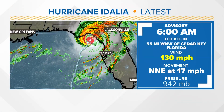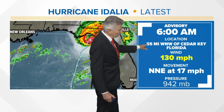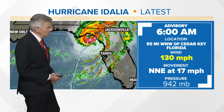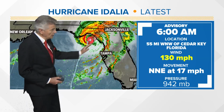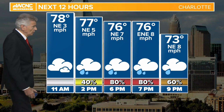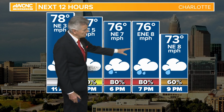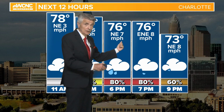This is the 6 a.m. advisory. Winds 130 miles per hour, about 55 miles west-northwest of Cedar Key, Florida, or about 90 miles south of Tallahassee, moving north-northeast at 17 miles per hour. It has made that turn, moving off to the northeast. We'll track across northern Florida. For us locally, we're going to be in the upper 70s to near 85 for temperatures. I think our better chance of some heavy rain would come anytime between about 6 and 10 this evening. Pockets of heavy rain. We could see some flash flooding right here in our area.